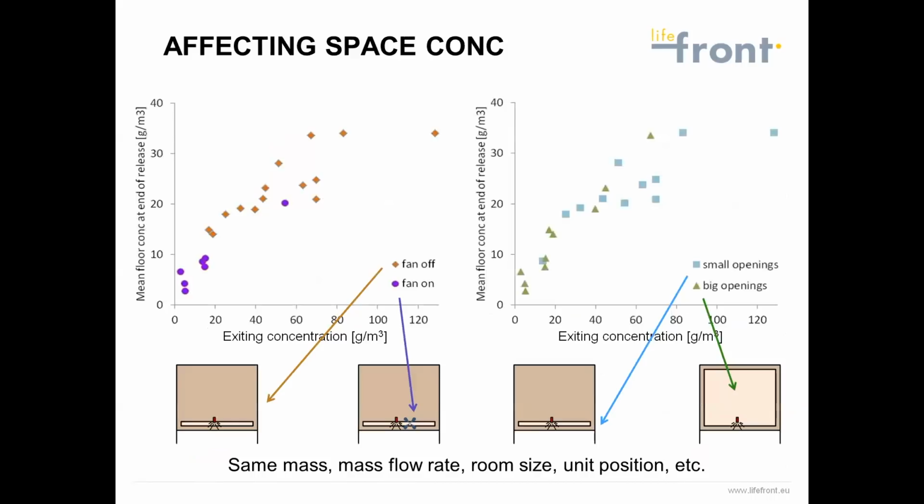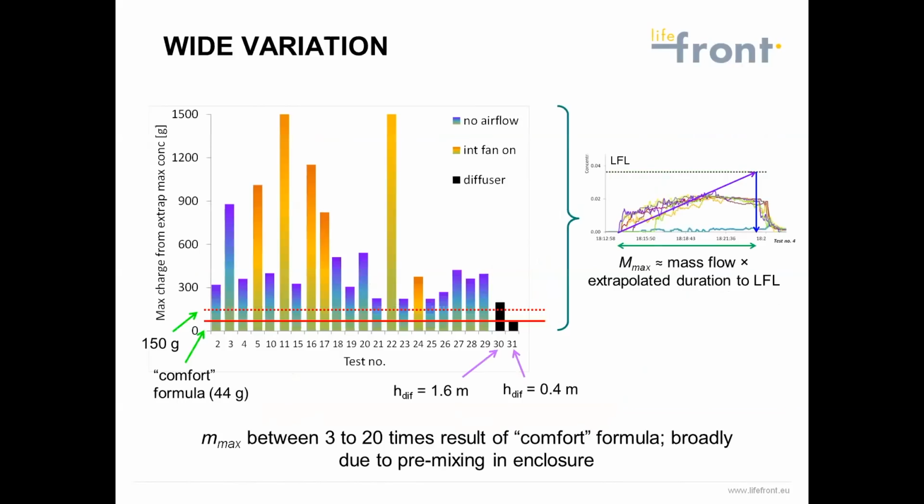And taking a lot of this data and plotting simple relationships between the mean floor concentration at the end of the leak and the exiting concentration from the equipment, you can see there's a fairly robust correlation. The data in these two graphs is the same, but with different colored data points to show the effect of two different parameters. On the left, we can see where you have a fan on or a fan off within the equipment, and on the right, it shows the difference between various small openings and various big openings. And again, you can see quite a strong correlation between these two parameters, and that leads us to understand what parameters we can include in the charge size limit.